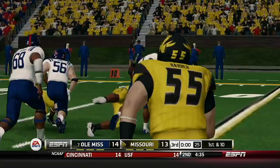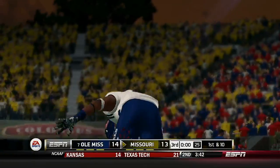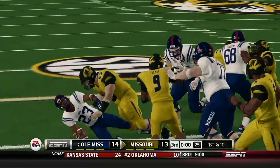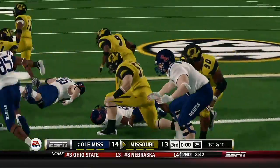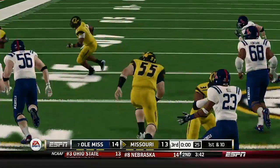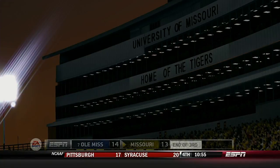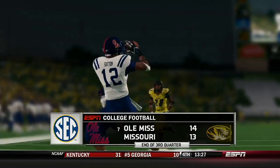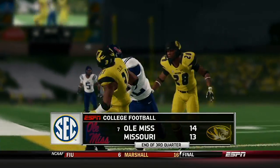Exactly what this defense was looking for. Yeah, that fumble gives these guys some added life. Now let's see if they can capitalize off of it. A great game so far, and it looks like it'll be decided in the fourth. 14-13, Rebels.